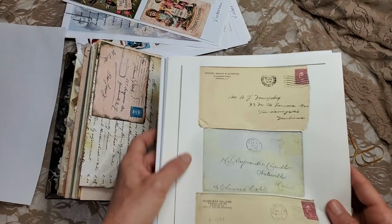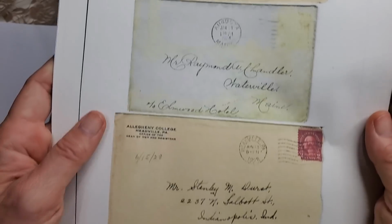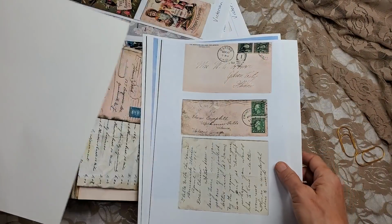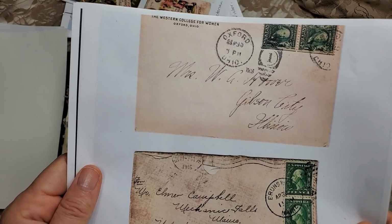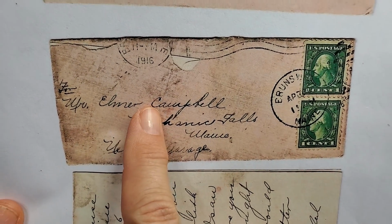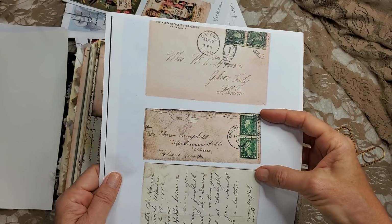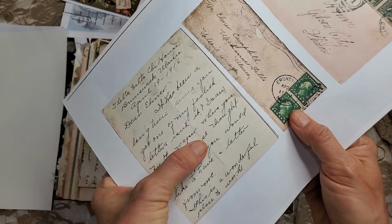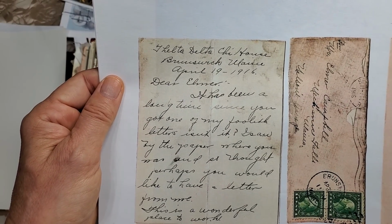And then here are some more envelope fronts. Different colors, different dates, different styles. Allegheny College. These are some more envelopes and a handwritten letter. And I just want to tell you about this one. It's kind of an interesting story, that this one from 1916, apparently they used to use very tiny envelopes. And it looks like half of an envelope, but that was the whole envelope. And this little letter, if you can see the fold, actually fit inside that envelope. So this is the actual letter from 1916.